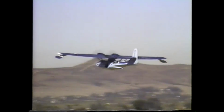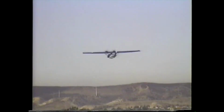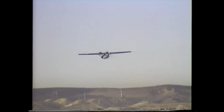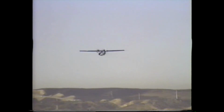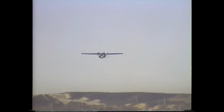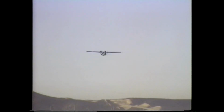Floats coming up. Sounds just like a PBY. Looks beautiful in the sky. It would be appropriate at this time to say aloha to the PBY. Well, that's a good term. Aloha. And thank you very much, Stan. We appreciated having you with us today. You're welcome.